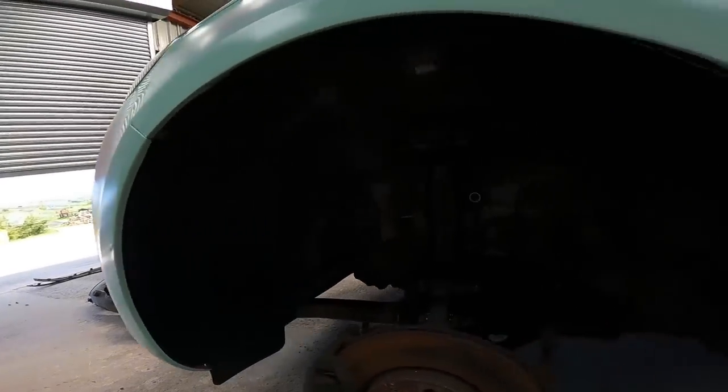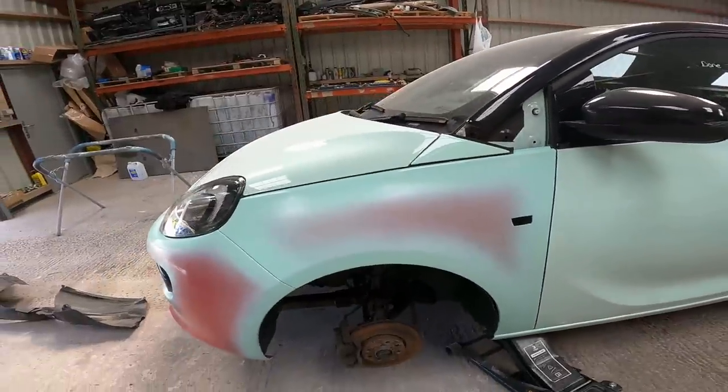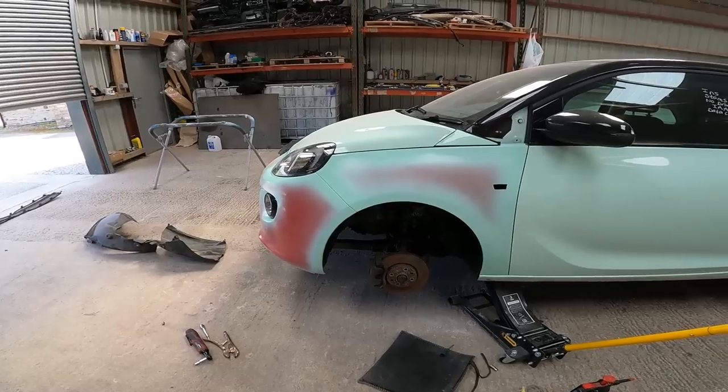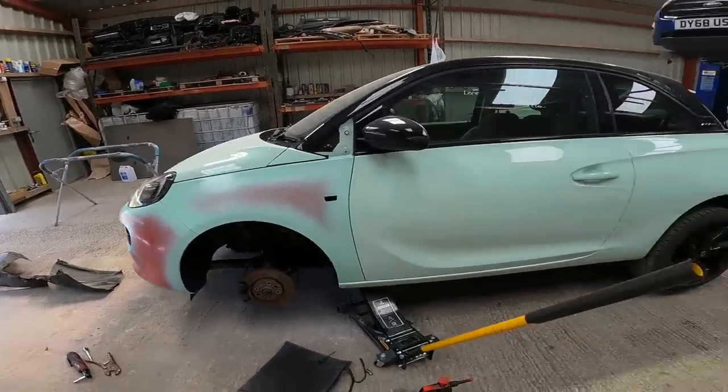It's got a crack in it. I could try to plastic weld it up. I don't know. There's no big rush for that really. I can wait until it comes back from the paint shop. Worst case, I'll order another one, a genuine one. But yeah, good. Now the bit I think that's missing.